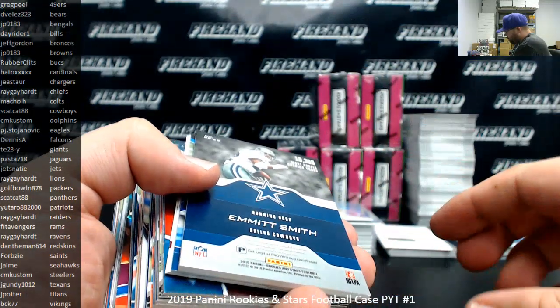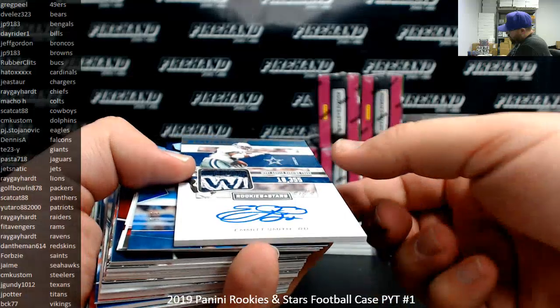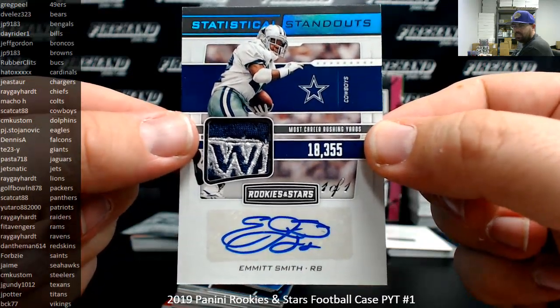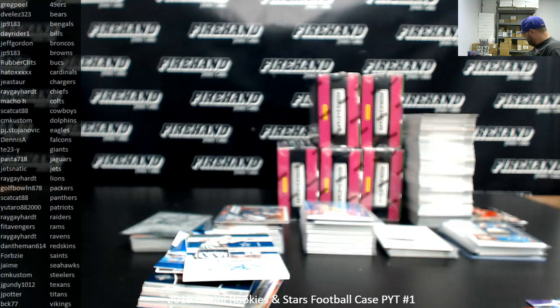Emmitt Smith. Ooh, this is an auto. Holy crap. Statistical standouts patch auto. Uno de uno. Scat Cat 88 and Dallas Cowboys. That obviously deserves a one touch. Let me grab one. That worked out pretty nicely.